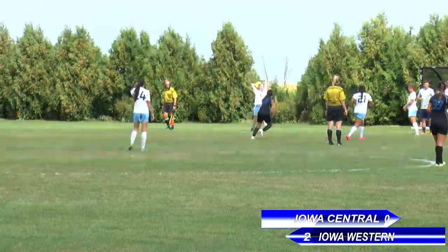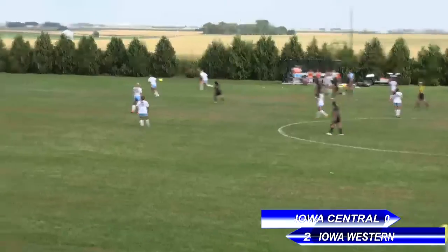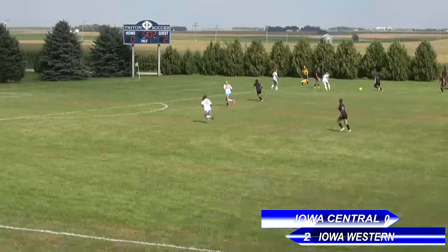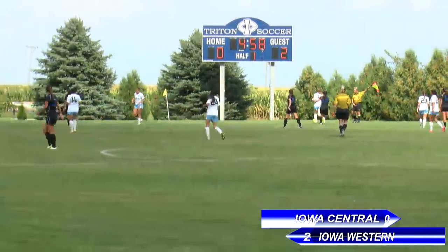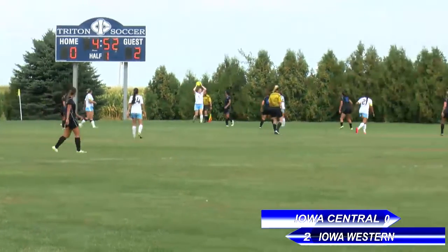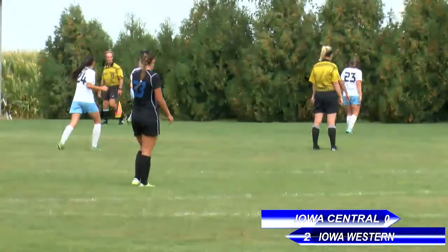Iowa Central still turning the ball over on free kicks, free kicks, throw-ins, and 50-50 balls in midfield. They haven't been able to win many headers down there, and that's really been the difference. Another turnover by Iowa Western. Iowa Central's ball. Throw in here. They'll try to find someone open. They have thrown a few away.